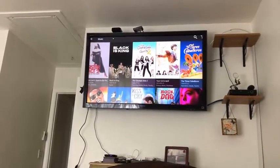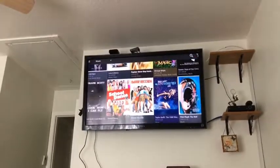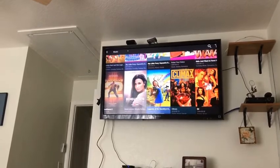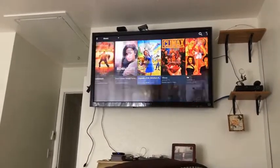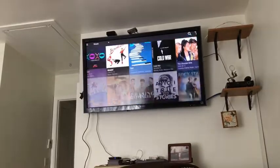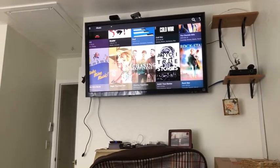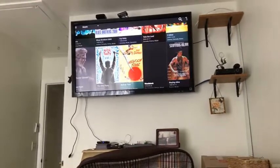There's The Three Caballeros. There's Kiss the Cry, Dreamgirls. Raise Your Voice with Hilary Duff. Oh yes, Legend of Oz. Yeah, the movie's so bad. Don't even expect to watch those movies. I mean, it sucks. It's one of those guilty pleasure films. We watched Animat's video explaining the Oz sequel, but it was so bad.